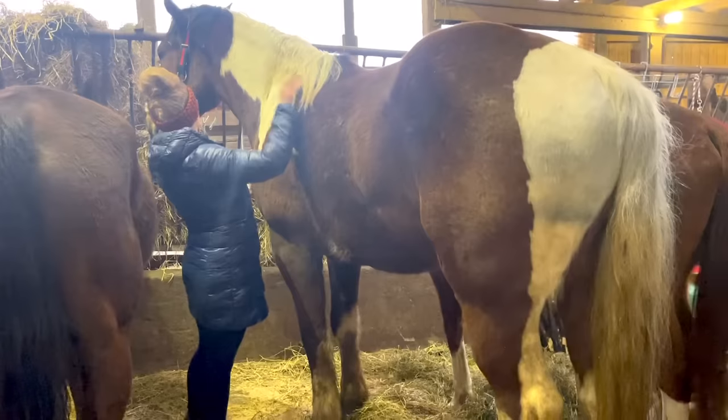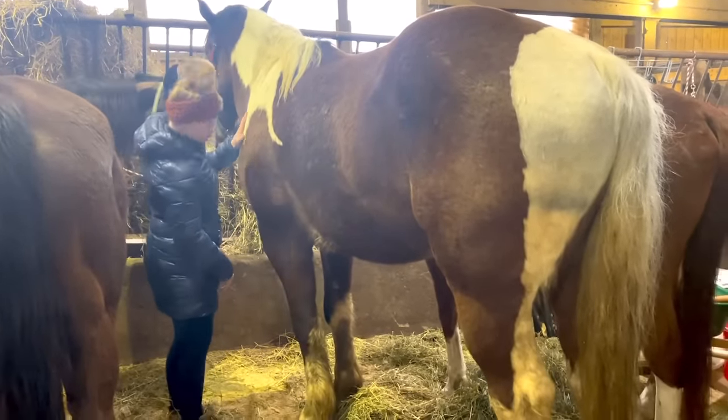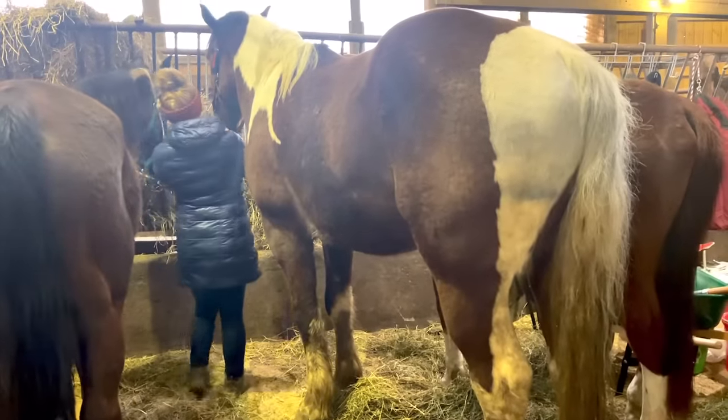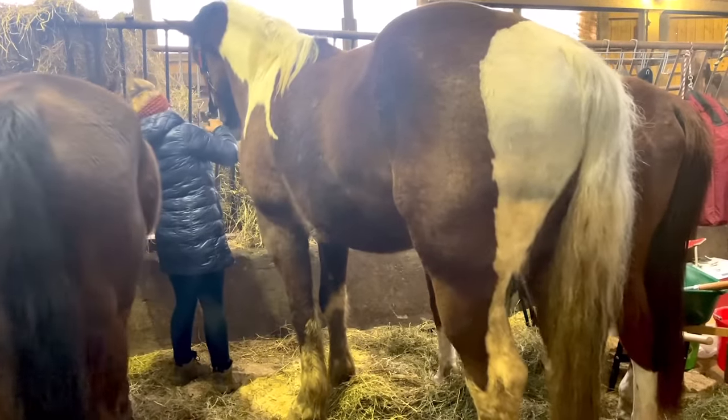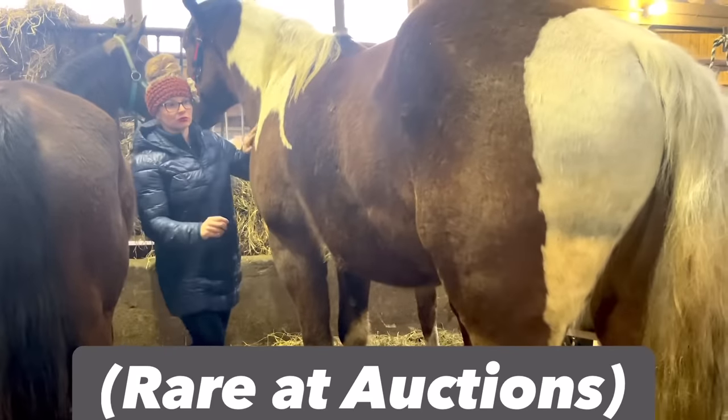But again, it's really hard because you have to make a decision right then and there that day if you're interested in the auction horse, or maybe the night before if they've arrived and you have more time to look them over. But it's not like here in the US where you can just have a vet come and do a vet check. I mean, it's pretty rare. So you just really have to know what you're looking for.